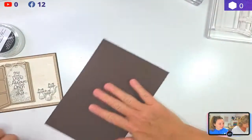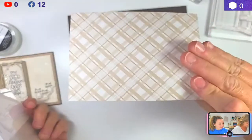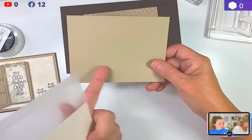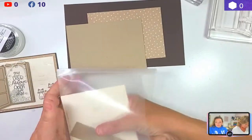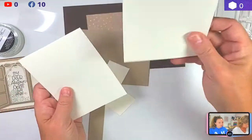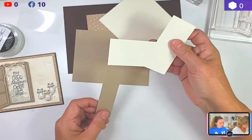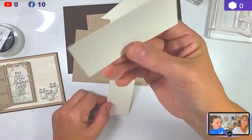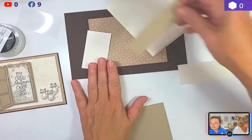Okay, so we're going to be using Early Espresso, the 5.5 by 8.5. We're going to be using our Neutrals Designer Series paper. It comes in a 6 by 6. We're going to need a piece of that. I actually cut just a scrap piece to do my stamping of the door on the crumb cake. And then we're going to need quite a few pieces here. We're going to need a window piece and 2 pieces, one for the front and one for the inside of the card. And then 2 smaller pieces. One is going to go for the back of the door, and this one I'm going to do some stamping on. And those are Very Vanilla, not Whisper White. Correct. Or Basic White. Wow, Whisper White has been gone for a while.